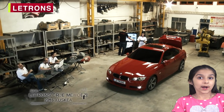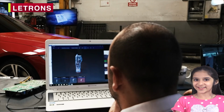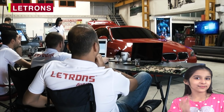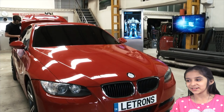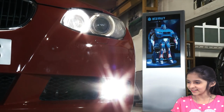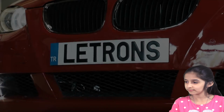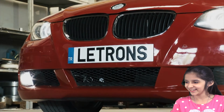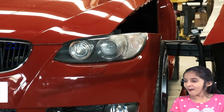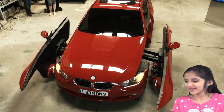Next one. Now this is the best one of all. Arya's transformer car. So get ready to be amazed and say, wow. So let's look at this one. Now let's see what this car can do. Looks like a normal car. Now let's see how it turns into a robot. Okay. Oh, here we go.